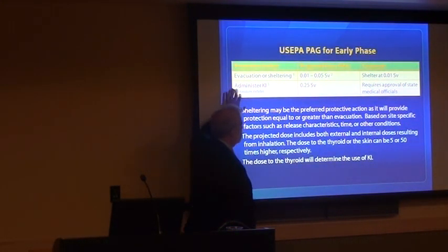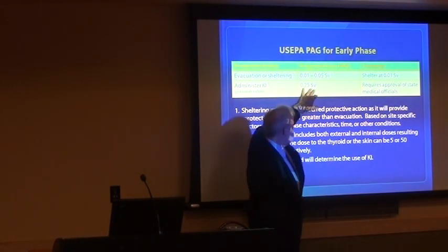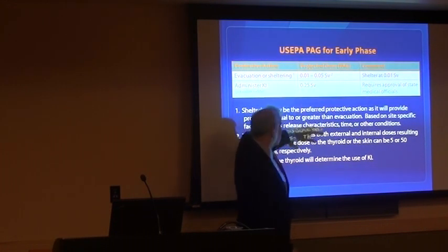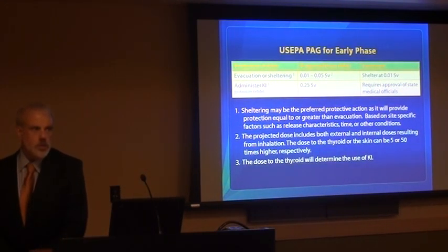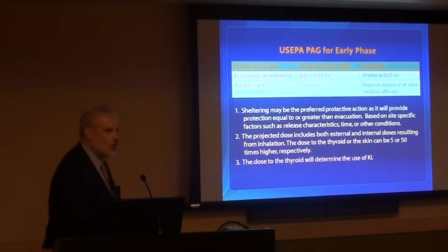In the U.S., if the projected dose is 1 rem to 5 rem, you can stay in your house. You administer potassium iodide if it gets up to 25 rem. Potassium iodide, the anti-radiation pill. Yes? How many people think it is? How many people say it's not? How many people don't know what I'm talking about? Okay, most of you don't know what I'm talking about.